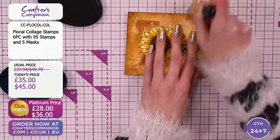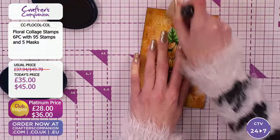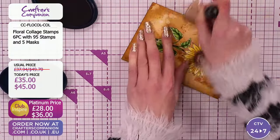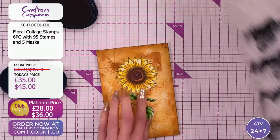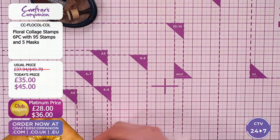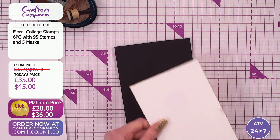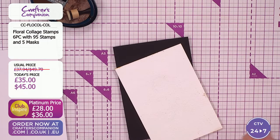It's going to draw our eye into the center of this panel here. It's going to frame it beautifully, and that's just going to be the finishing touch onto our panel. So a little bit of ink just around the edge. Then let's start to layer this up onto our card blank. So it's just going to be a matte layer onto black and then onto our white card base. Literally as simple as that.